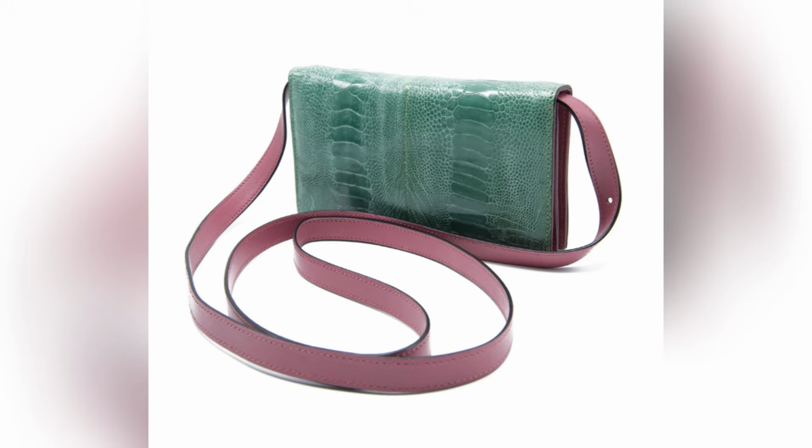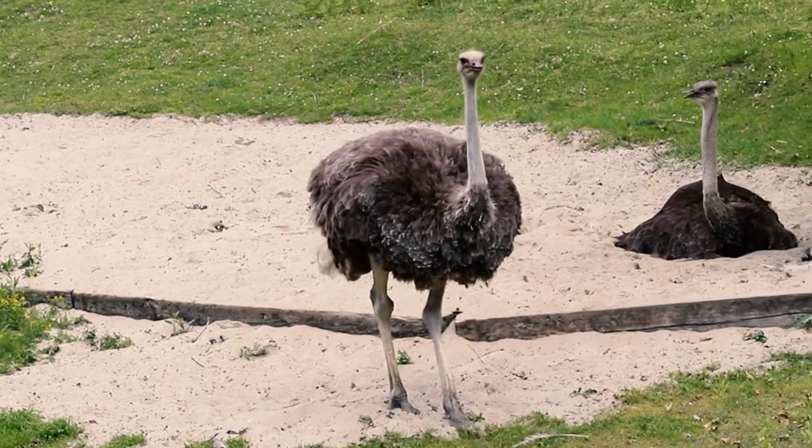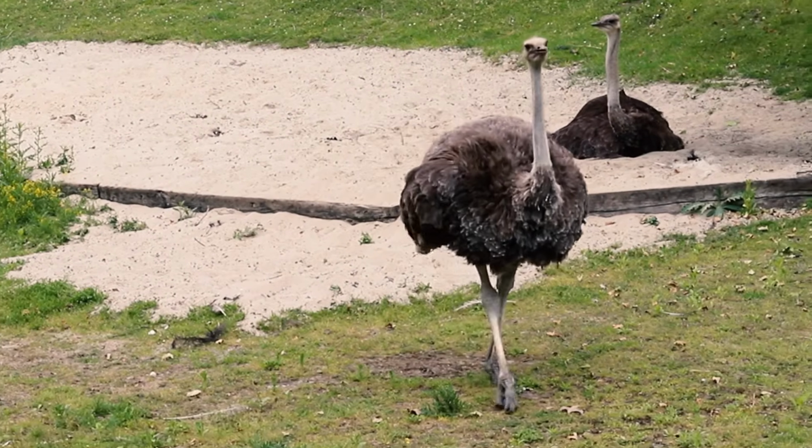It's soft, durable, and flexible, but only the center portion of the hide has that iconic quill pattern, so a lot of the surface area isn't even usable for high-end products. That limited yield, paired with its unique texture and vibrant dyeing capability, is what keeps ostrich leather solidly in the luxury category. Moving on to number 4, we've got python leather.